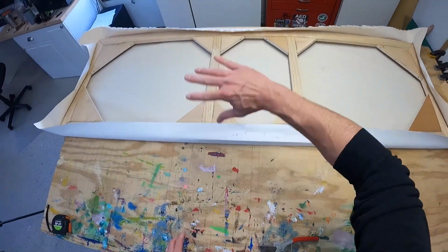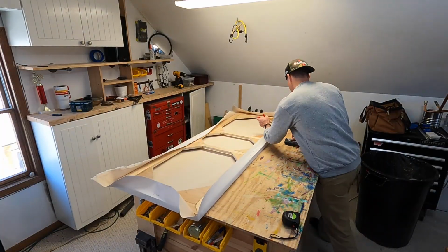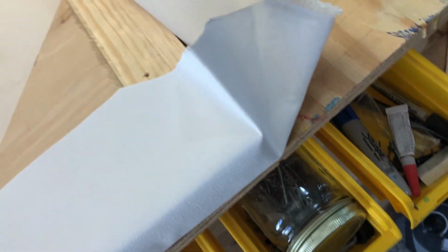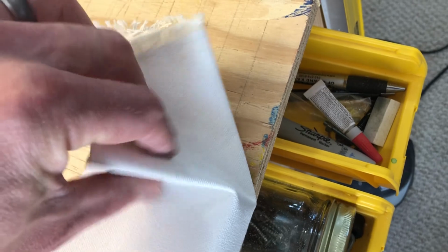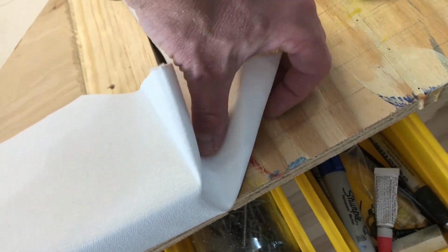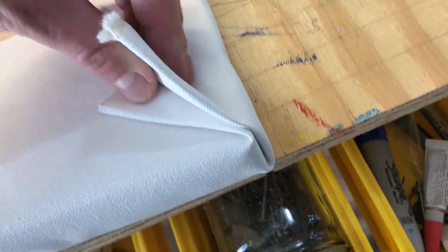All right, so next I'll flip this whole thing around, do that side. So before you get the staples too close to the end, we got to start forming how we fold our corners. So I like to get this one even, and then I'll kind of pinch it, pull it down, and then we got to stick some fabric down in there, and then pull the top back down. Then we'll end up stapling it all down and cutting this extra fabric off.